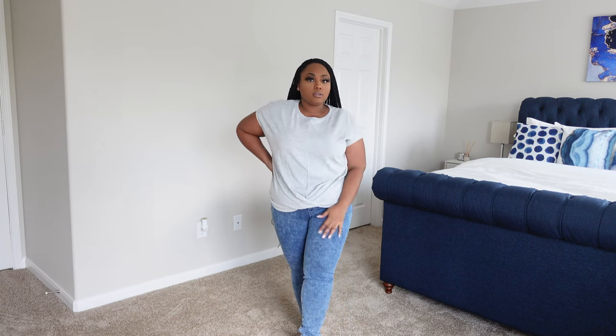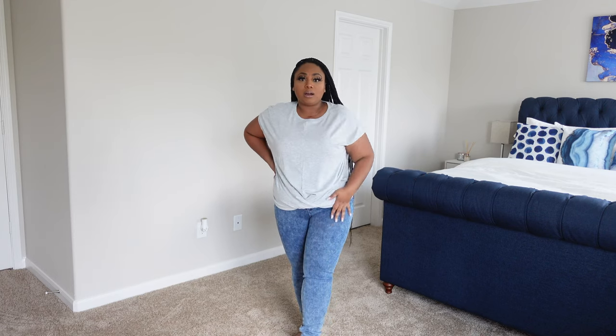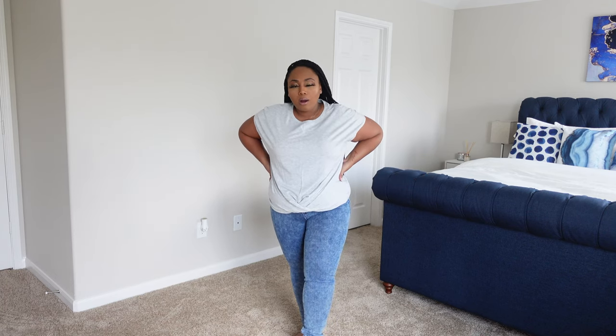Y'all, I'm working on getting me a butt, so I go to the gym every day. But look how cute these are. These are so cute. You can dress them up. You can dress them down. Adorable. These are freaking adorable.